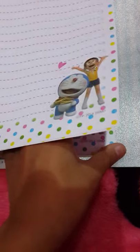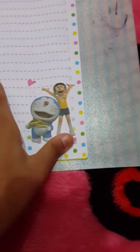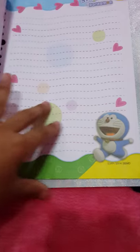Oh, this is not the same. Look at that. Look at that. Oopsie. Oh, here it is. I think this is Doraemon Run. And this is very cute. And that is my winter collection of this Hello Kitty binder.